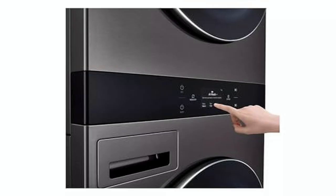The center control panel is positioned at waist height, making it easy to glance at the remaining time without leaning over. The display is bright enough to read, even in a dimly lit laundry room, and the touch interface isn't overly sensitive. No accidental changes when you're reaching for a detergent bottle.